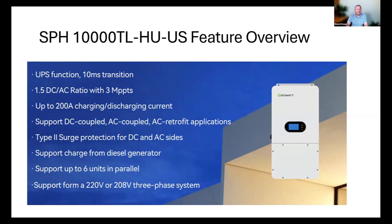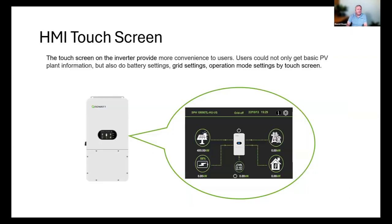We went through some of this. It's got a quick transition time of 10 milliseconds. Others do have 10, some are at 20, some are at 4. So again, right in that meaty middle. You've got 3 MPPTs. We talked about the charge discharge current. A lot of these we've already mentioned. 6 units in parallel. The last bullet, it does support 3-phase systems, and we'll talk about that. I've got a diagram that I can show you in just a moment, and we can also answer questions on 3-phase in the Q&A.